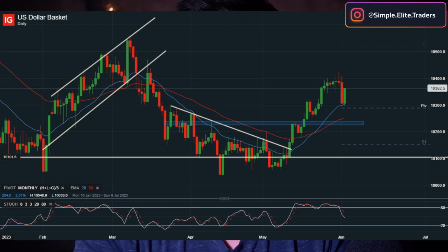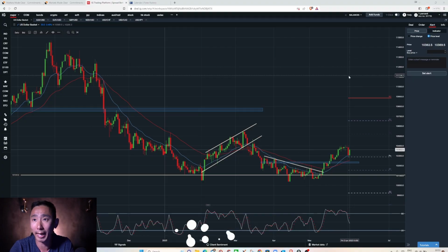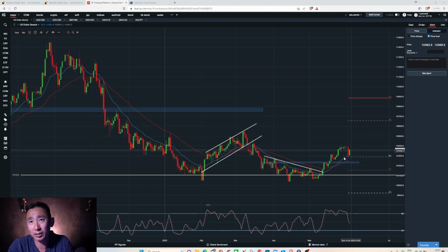So the US dollar is now pulling back to around the 103 area. Is it the right time to buy? Let's find out. Okay, so this is the dollar index. You can see we had a 2-day pullback and now we've got a bullish reversal bar on the 20 EMA. Am I going to buy it? I think it's a little too early.